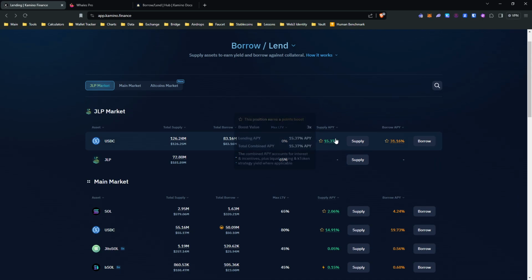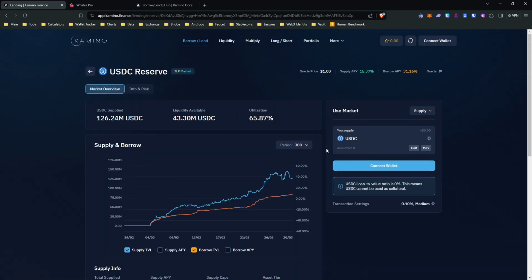So, of course, the supply APY is always moving around. Sometimes it will be as low as 3 or 4%, and sometimes as high as 20-30%. That really just depends on how many people are borrowing, utilizing the pool, and how many people are supplying stablecoins, right? If there are a lot of people borrowing and not as many supplying, then you will be paid a lot to supply. You'll be incentivized to supply. That's how the system works.